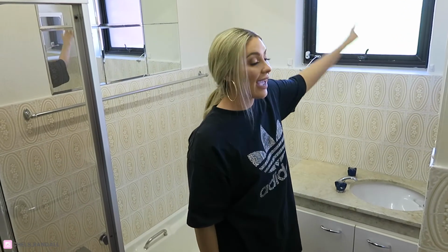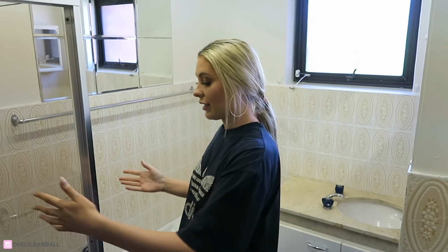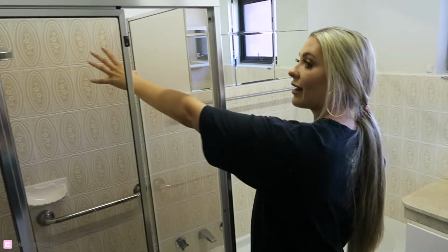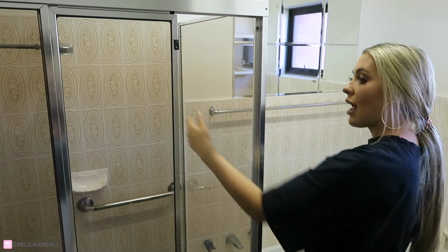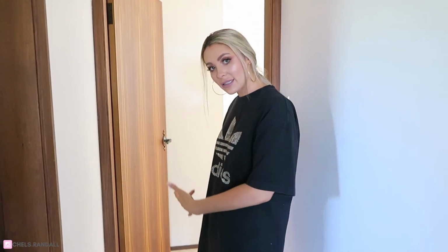You may also notice that at the moment, because we have a window above the vanity, you can't have a mirror there. So for me, that kind of doesn't really make any sense. So we're actually going to move the vanity over here so that we can have a mirror up on the wall. And then we're going to do a bath shower combo, which will be over on this side of the bathroom. And then last but not least, we have the master bedroom.